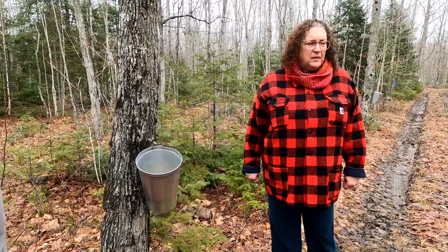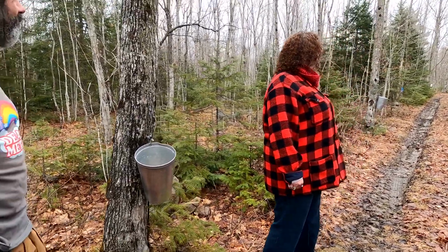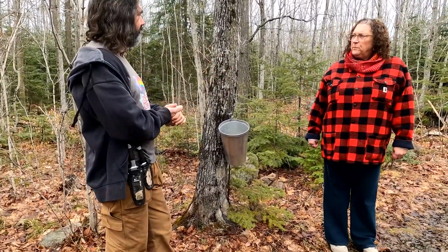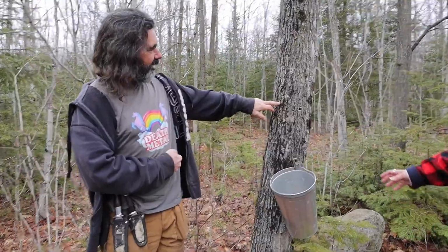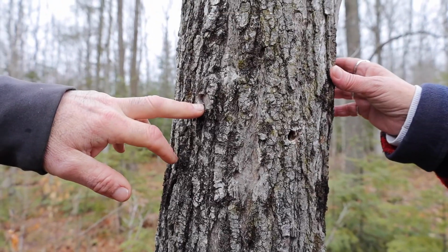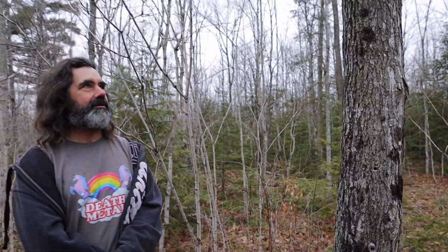It is wonderful. But yeah, so we've got 100 acres of maple forest, and every year we pick a different section of road. So every year we're doing different trees, so they have time to restore themselves. Like you can see right here, there's a spile mark from probably 5-7 years ago. Here's one, and it's healed over nicely. So this tree won't be done for another year or two now. We'll give it time to rest and recover.